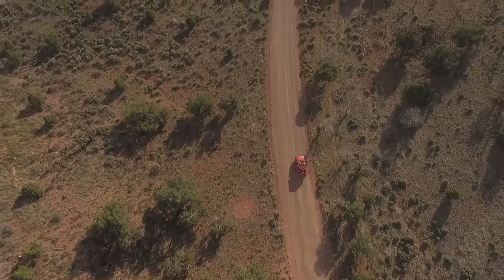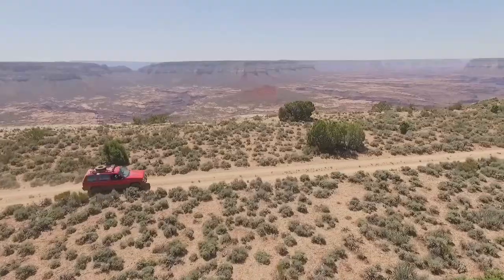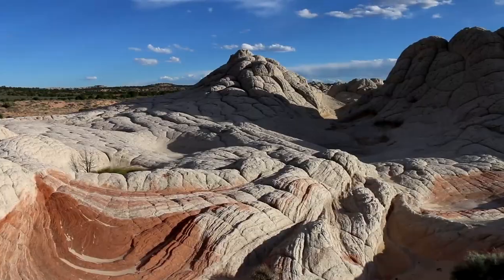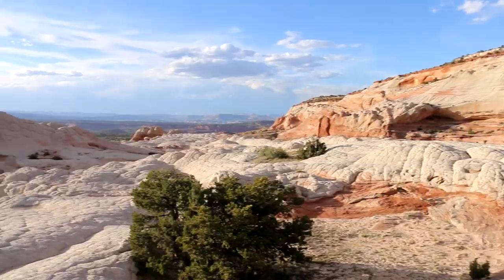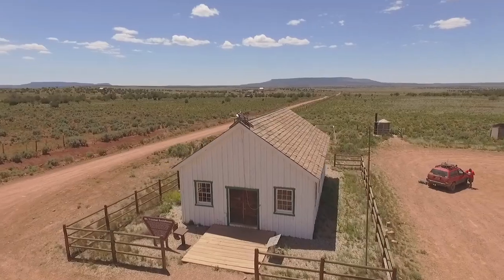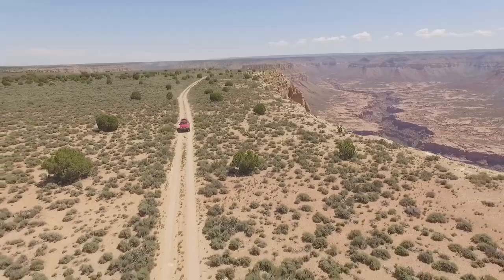Of course, along the way, we'd be treated to some of the most incredible sights in Arizona and across the Southwest in general. In our 5 days, we'd visit White Pocket in the Vermillion Cliffs, the north rim of the Grand Canyon, Toroweap, the historic Mount Trumbull Schoolhouse and Grand Gulch Mine, and many other scenic trails.